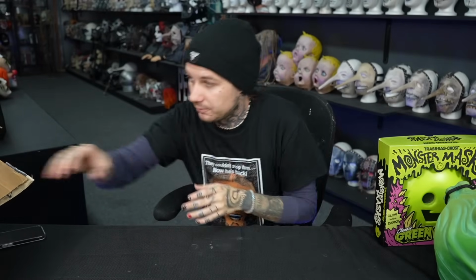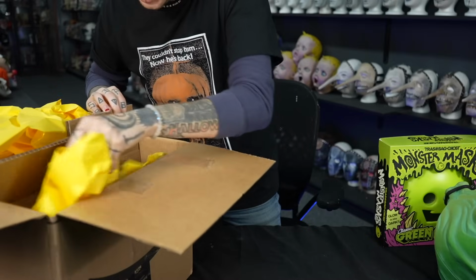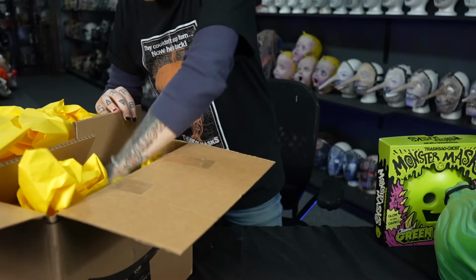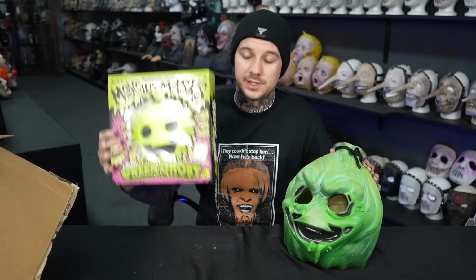So I'm going to set this to the side. I'm going to take one more final look in the package just to make sure that I didn't miss anything. And if that is the case, then we should be good to go. Now, Chris did say that he threw in some buttons and pins. I think that they're probably inside of this package, and again, I'm not opening that up. If you guys want to see that sort of stuff, then come to PaleFest. It's a no-brainer at this point. You guys are either with the hobby or you're against the hobby. And if you're with the hobby, then you're coming to PaleFest.